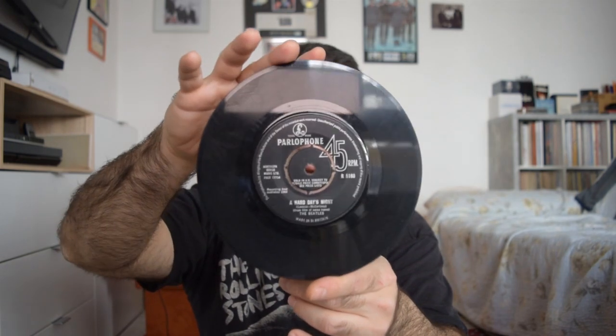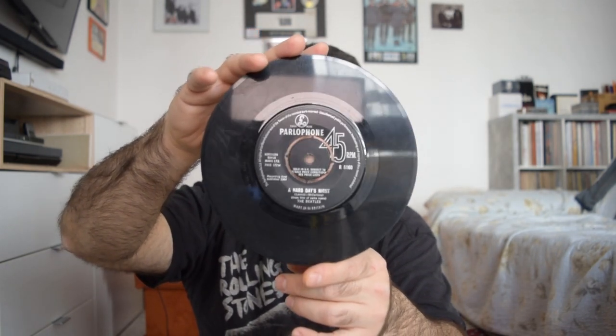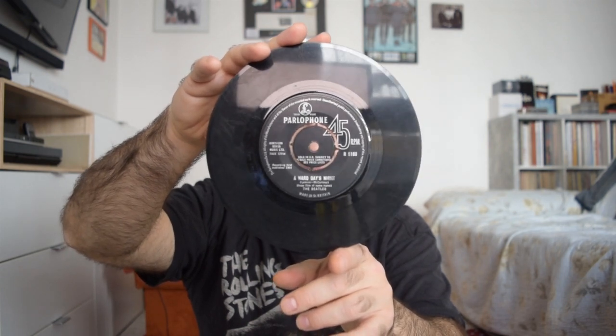Okay, next one. A Hard Day's Night, Things We Said Today, July the 10th, 1964, is another standard sleeve. This one, oh, it's in a bad condition actually. It's a shame to admit, but this is the worst condition single that I have. But anyway, I don't listen to them, I just have them in my collection. Okay. What do we have here? Sold in UK text, Made in Great Britain, Parlophone on the perimeter, and catalog number, matrix number, all the same design. So, let's go further.